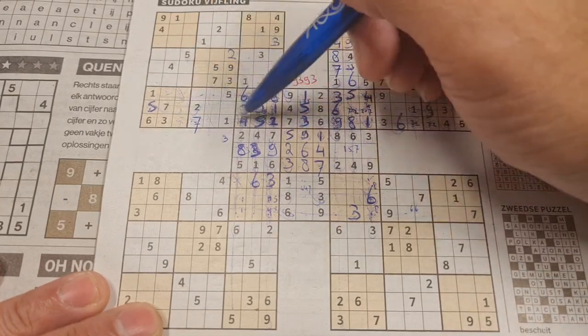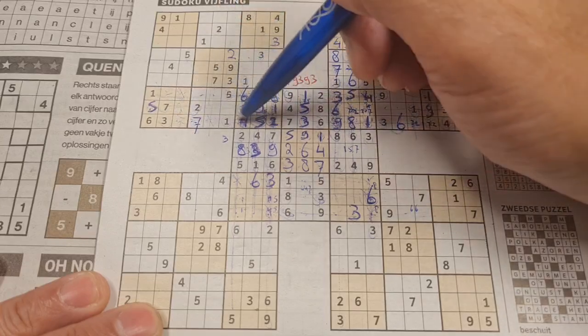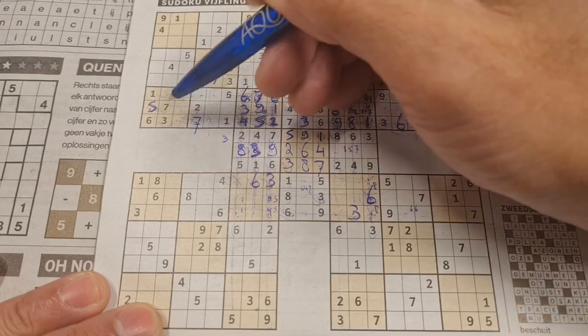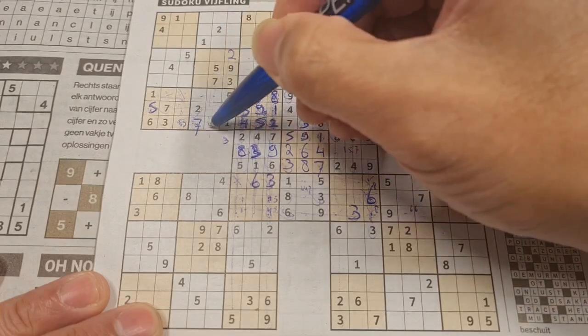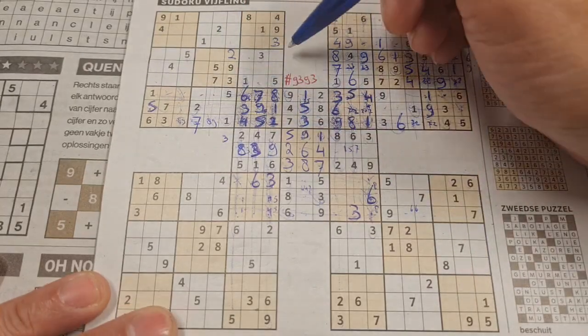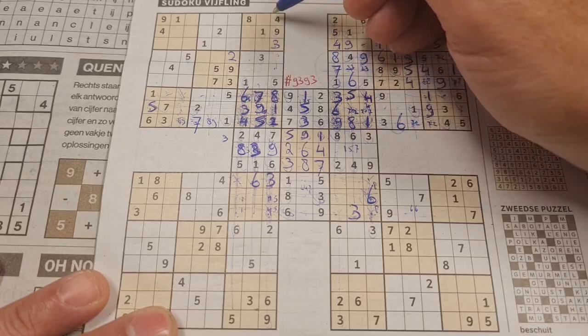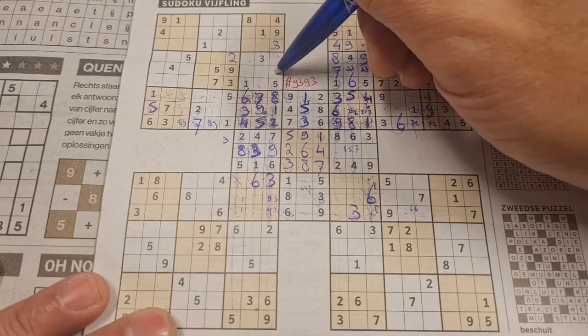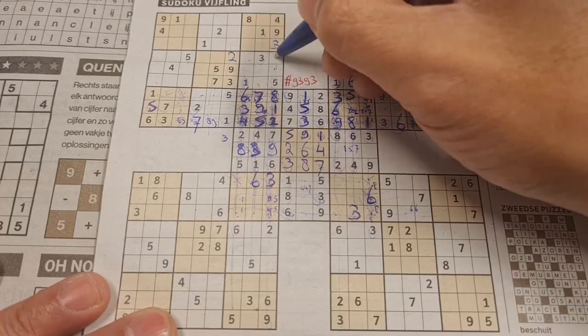Two numbers left now in the last row. The 1, the 2, the 3, the 4, the 5, the 6, the 7. 8 is missing, 9 is missing, 8 and 9. Cannot fill this yet. Two numbers left in the last column. The 1, the 2, the 3, the 4, the 5, 6 is missing, 7 is missing, 6 and 7. Cannot fill this yet.